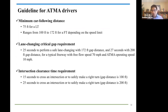And for intersections, if the gap distance of these two vehicles is set to be 100 feet, then this ATMA system needs a minimum of 15 seconds to cross the intersection. If the gap distance is set to be 200 feet, then it will need a minimum of 25 seconds to cross the intersection. Those numbers are significantly higher than the requirement for general vehicles.